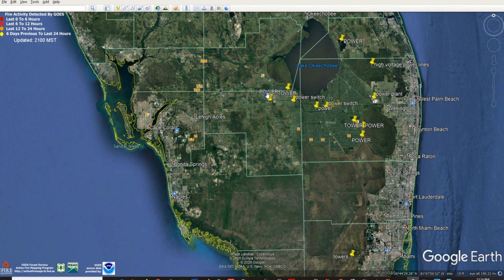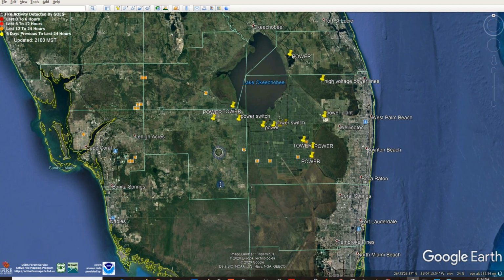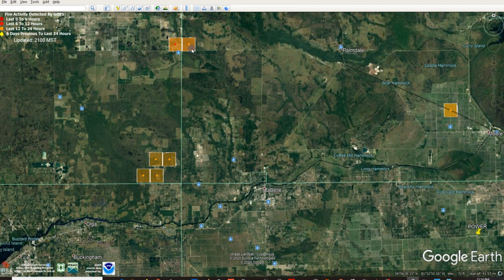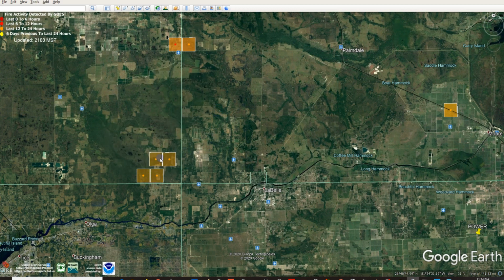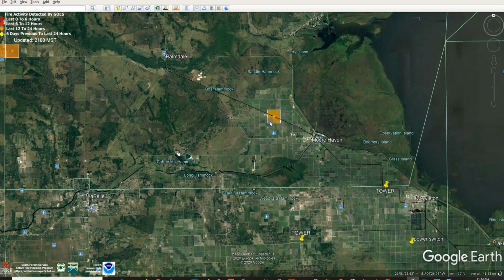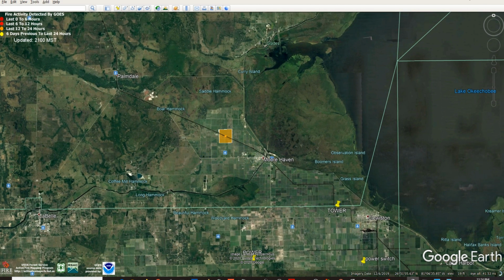Okay, now we're down here in South Florida, around Lake Okeechobee. Now, there are some hotspots down here, but I already checked these. They done turned yellow. Why? It's kind of weird. 64, 64, 64, 64, 64, 64. That was 487.